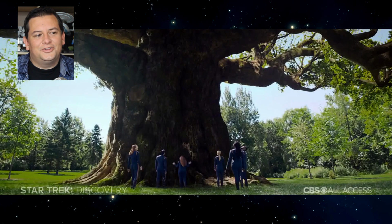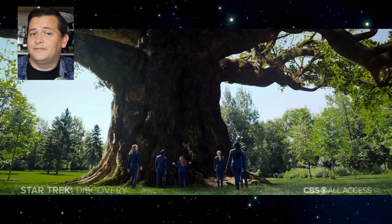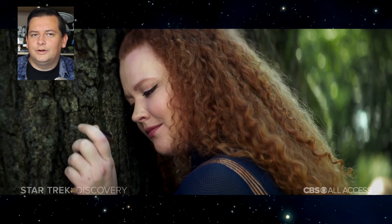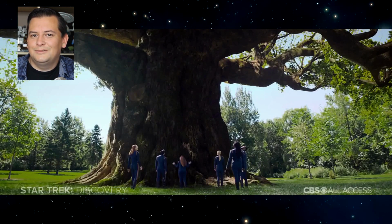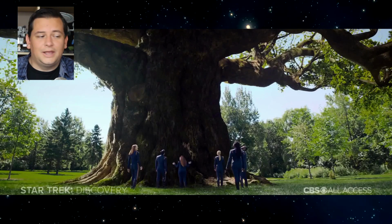And then this part here seems to be a really heartwarming scene of a bunch of the crew at the base of this huge tree and Tilly connecting with it. I'm wondering if there's some kind of symbolism here. We know that trees can live thousands of years. So maybe this was a tree that was really young when they were actually on Earth, if this is Earth or another planet or something like that?